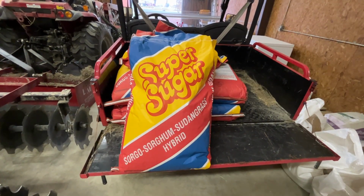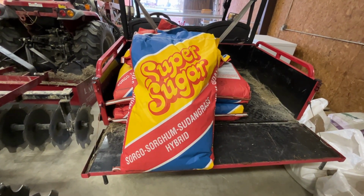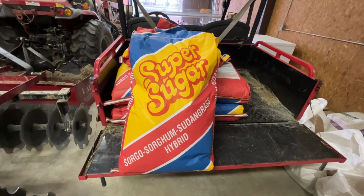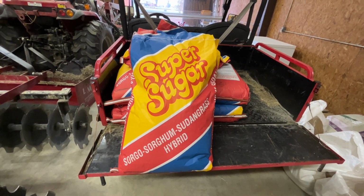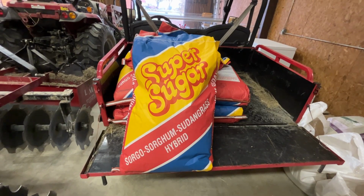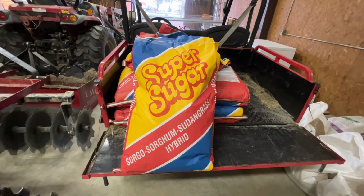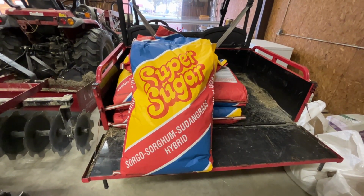But this right here is around $45 a bag. And the best I can remember, last year our millet was around $75, $78 a bag. So this is a lot cheaper. Still costs a lot, you know, for seed. But if it comes up good this summer and they can graze all summer on this, it's a whole lot better than throwing feed and hay to them all summer.